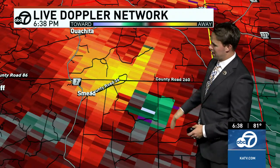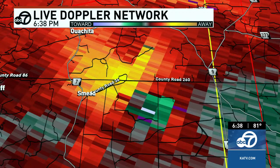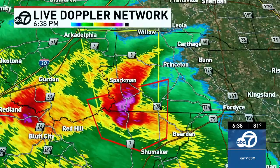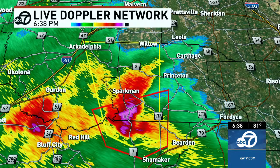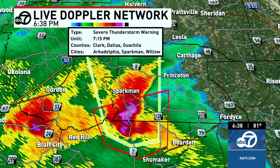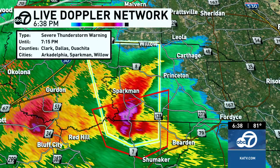Each scan that we get tells us a little bit more about what the storm is doing, and it's still rotating weakly as it drifts towards the north. We do have an answer from the National Weather Service. Yeah, they have opted to issue a severe thunderstorm warning. They've watched it long enough and it hasn't produced a tornado, so they're going to issue a severe thunderstorm warning.